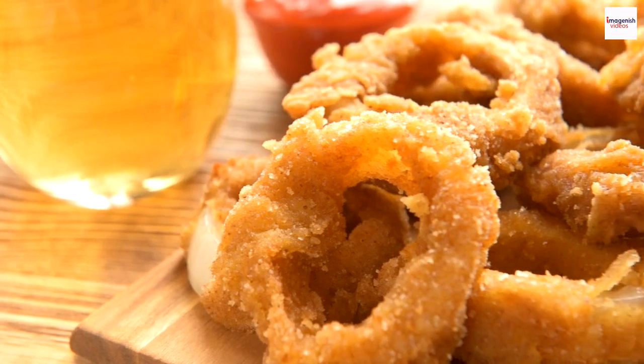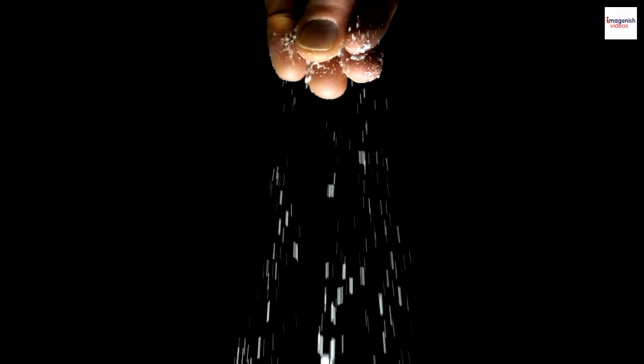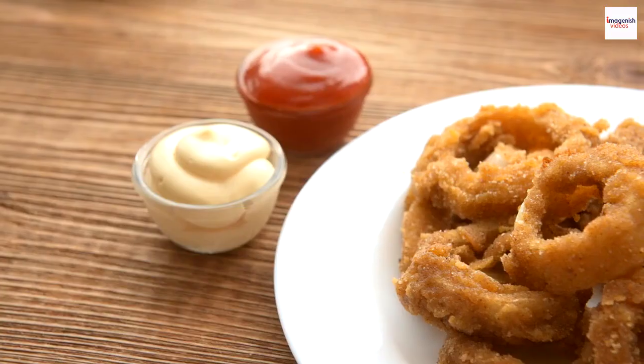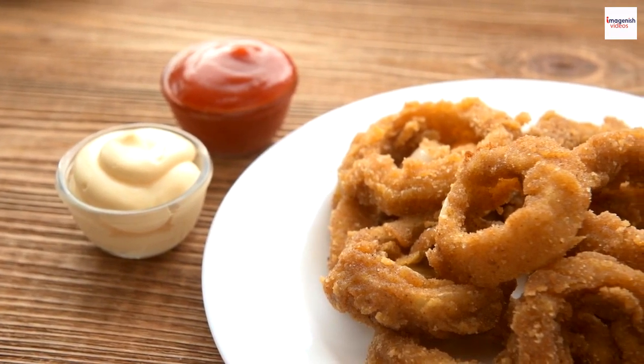Creative twists. Onion rings aren't just about the classic version. Chefs and foodies worldwide have experimented with different flavors and styles. From spicy Cajun seasoning to zesty ranch-infused breading, the possibilities are endless. Have you ever tried any unique onion ring flavors? Let me know in the comments below.